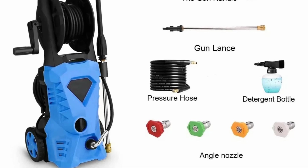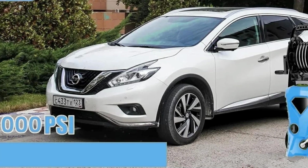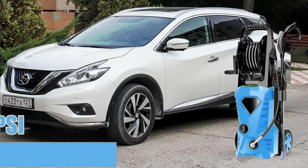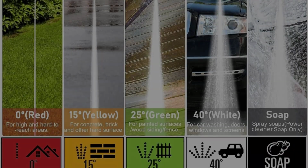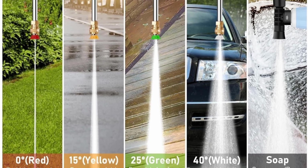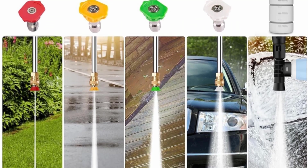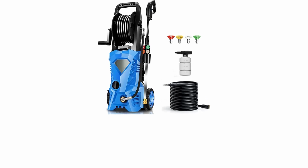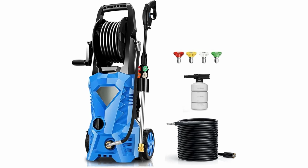It comes with a 33-foot pressure hose, four quick connect nozzles, a soap bottle, detergent tank, and foam cannon, allowing users to customize their cleaning approach for different jobs. The built-in total stop system helps improve energy efficiency by automatically shutting off the motor when the trigger is not in use. With its compact design, lightweight 18.3-pound build, and versatile accessories, this electric pressure washer is a powerful option for homeowners looking for professional-style cleaning performance.